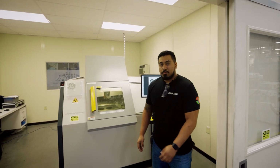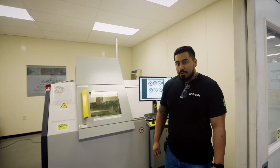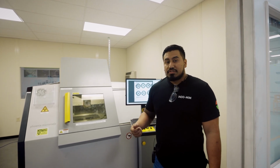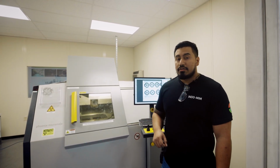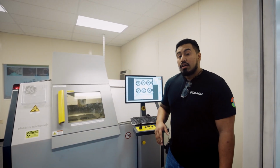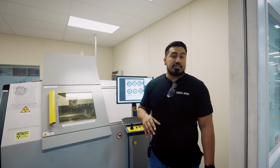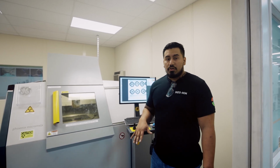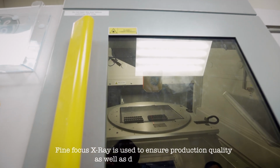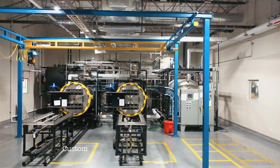At INDO-MIM, we use X-ray inspection to examine molded parts without the need for cutting them. Our X-ray allows us to detect defects down to 4 microns inside and walk through all cross sections of the part. Should we find any such defects, this allows us to consider making any changes in the molding parameters or in the tool design itself. Fine focus X-ray is used to ensure production quality as well as diagnostic purposes.